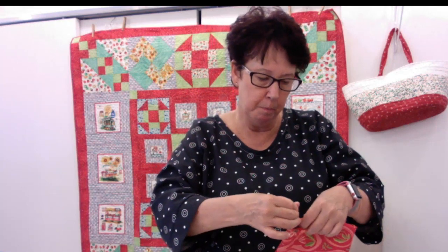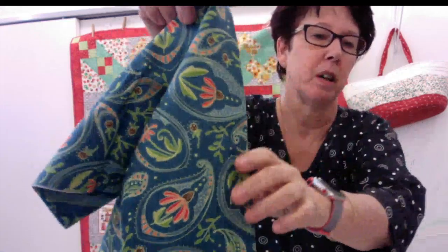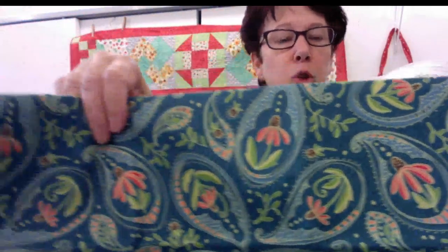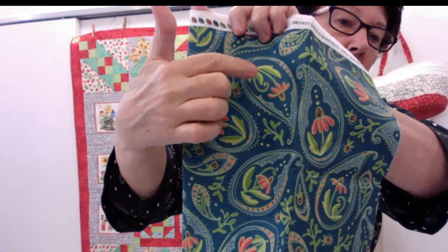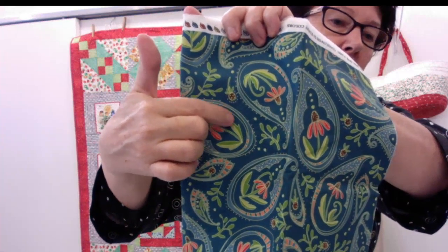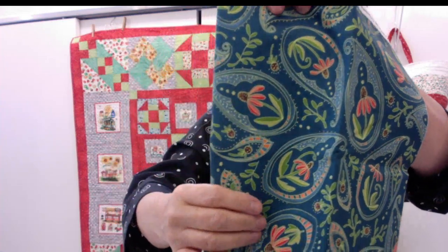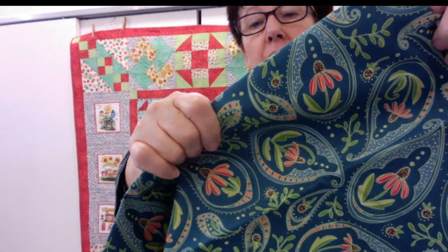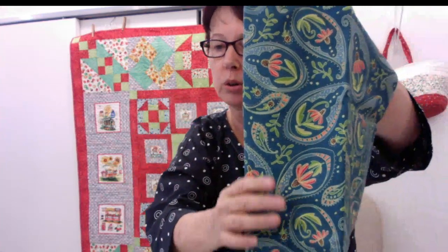Our next fabric, again, is a paisley, but this time it's a blue one. Here we go. You ready? Look at this. Now on this fabric, if you look around the paisley prints, it kind of almost looks gold, and it is just beautiful. It is the green, but sometimes to me, it looks a little gold, and it's gorgeous.